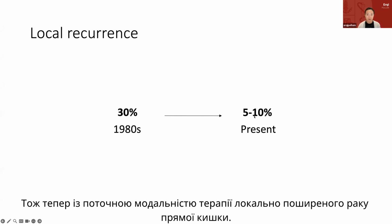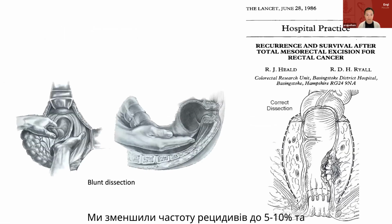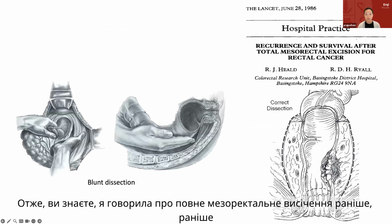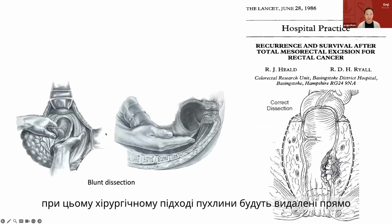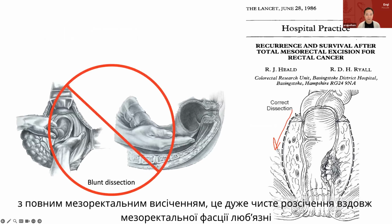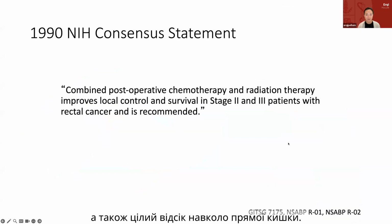So now with current trimodality therapy for locally advanced rectal cancer, we've gotten this recurrence rate to 5 to 10% at present. And improvement in surgery has definitely contributed to this. So, I was talking about the total mesorectal excision previously. Before this surgical approach, the tumors would be removed bluntly. And here's just an example of this. And so it's not the cleanest operation. Whereas with the total mesorectal excision, it's a very clean dissection along the mesorectal fascia so that you take the rectum as well as that whole compartment around the rectum intact.